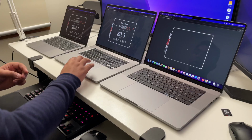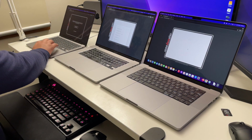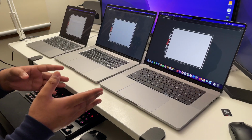The last test we're going to run is going to be Google Chrome, and I'm running a native Google Chrome on these 2 MacBooks, which are Apple Silicon ones. So I'm going to run on Chrome, and let's run on Chrome on Intel as well. And on MacBook Air, let's start the test on Chrome as well. This is going to be very interesting, because if MacBook Air beats this M1 Pro, I'll be very surprised.